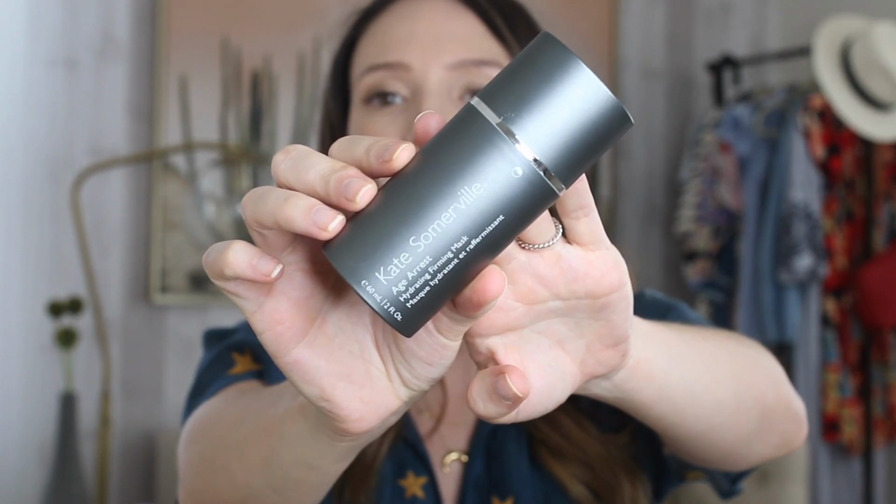All right, when it comes to masks, I've kind of just been grabbing whatever here and there, but I pulled out my Kate Somerville Age Arrest Hydrating Firming Mask recently, and this just stayed in my bathroom. I use it probably 2 to 3 times a week, and every time I use it, my skin really does firm. Afterwards, I'm like, whoa, my skin feels very contoured and sculpted, and it just looks so hydrated, and it's very supple and bouncy. It's just an absolutely beautiful formula for a mask.